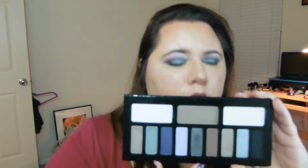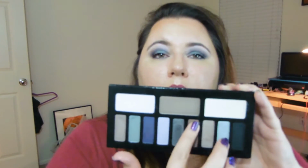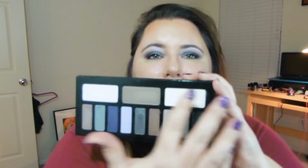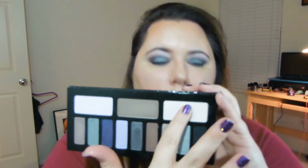I'm just letting you know, this is probably the only one you would have some fallout with, just because of that little bit looser of a texture. And then this last one here is called Orion, and Orion is a straight up matte brown. But it's not like a chocolate brown, it's more like a grayish taupey brown. So that is Orion.